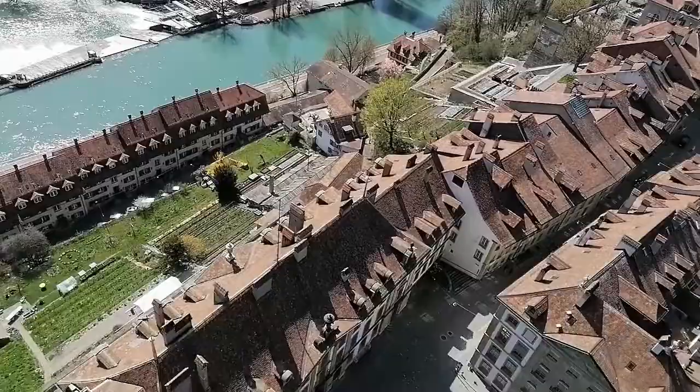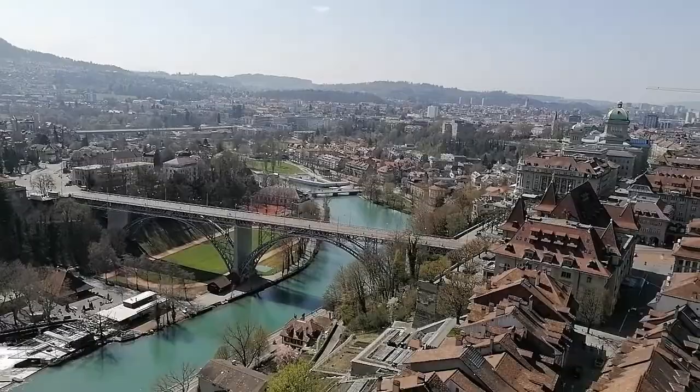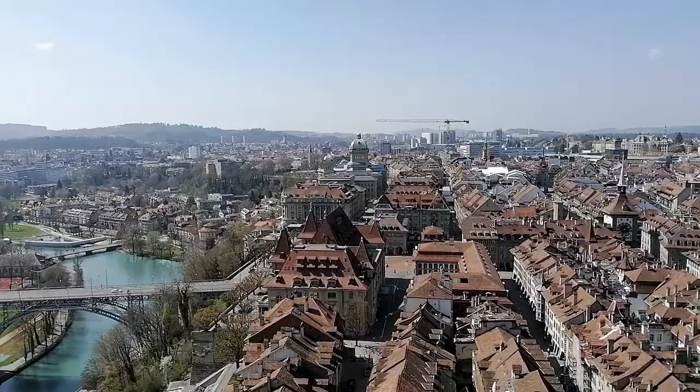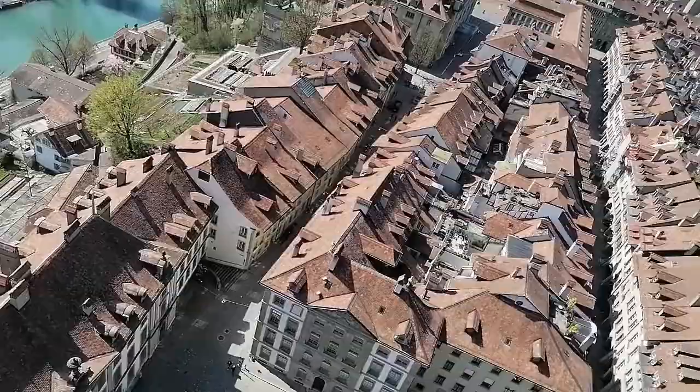Oh, the river. Wow. Good. The gold sign. There's the Federal Council there. Oh, we can see the bank where we sat for lunch. Oh, yes. Yes, still right. After the bridge. After the bridge.